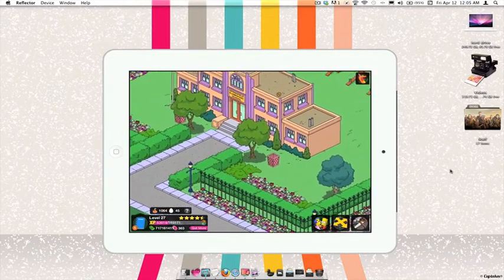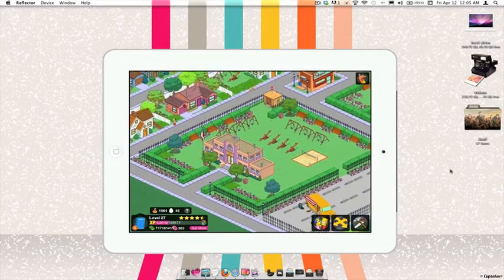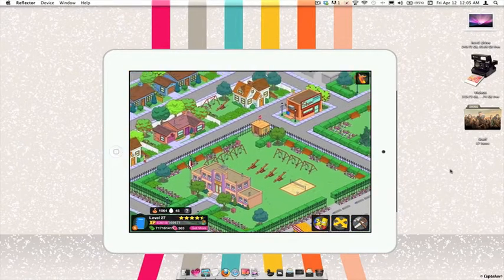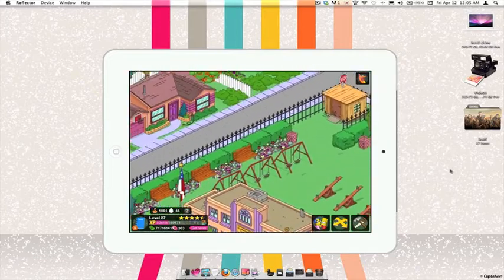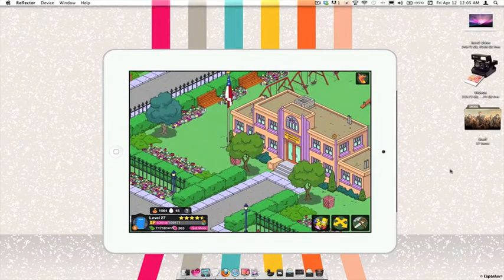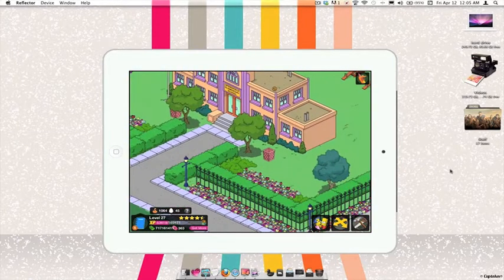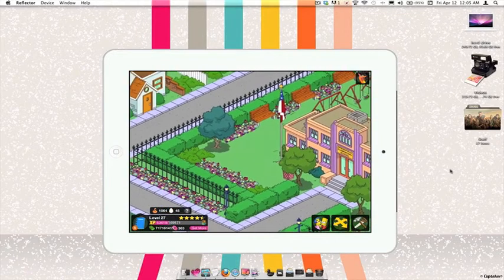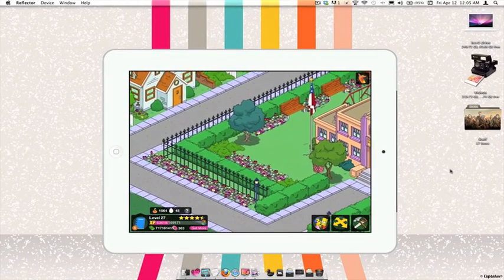So, if anything, I would be getting rid of the hedge, because that is a lot of hedge. And I would also be getting rid of the benches. As you can see, I have a lot of benches. A lot of flowers. I would keep these two trees in the front. I really like how those look. But I would get rid of these darker green ones. And I would keep the flowers in the front. I think that looks really nice.